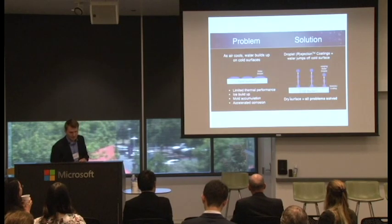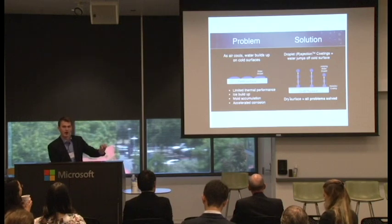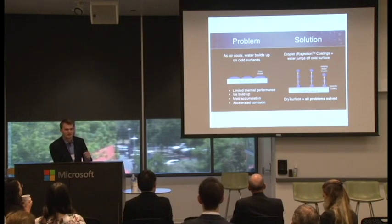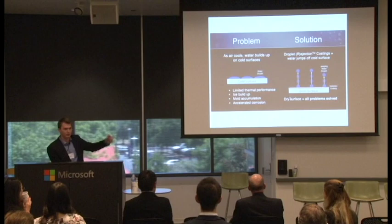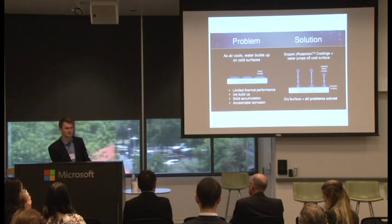So, what we've looked at is really, what is the core of this problem? There are a number of different sub-market industries that have focused on all the different problems that are listed on the bottom left. Lowered thermal performance with water, ice, and dirt buildup on these different components and cooling equipment.